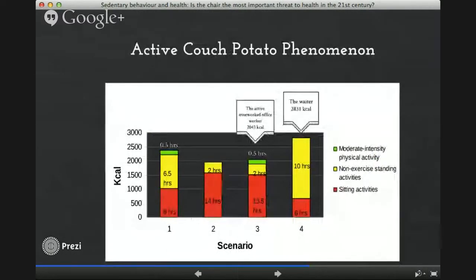I just wanted to show you this to highlight really the effects of energy expenditure for simply getting up out of your chair, and in the interest of time I'll just go through two different scenarios. Here we have scenario 3, a typical office worker who gets into work and sits for nearly 14 hours a day, spends a bit of time pottering about, but then squeezes in 30 minutes of activity. Typically they'd expend about 2,000 calories a day.